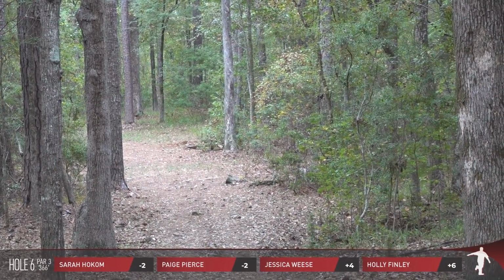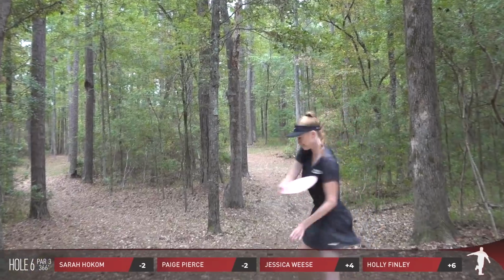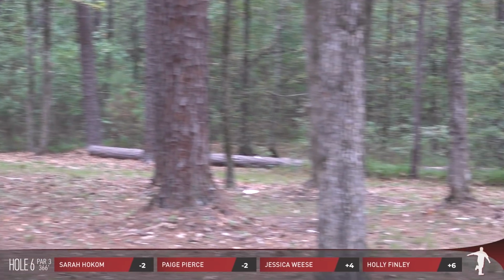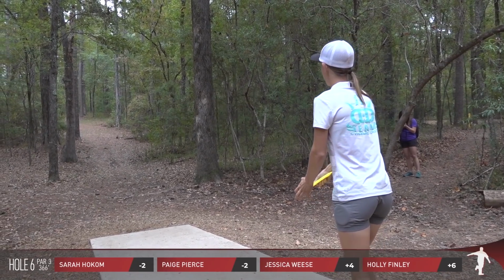Jess tries the turnover with her Star Vulcan. And as you can see, clipped the tree, but gets a lucky fairway placement kick. I sawed it off a bit early, but landed on the left side, which is way more open than I thought it was. I've never been over there.